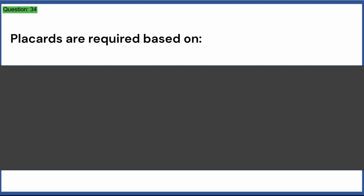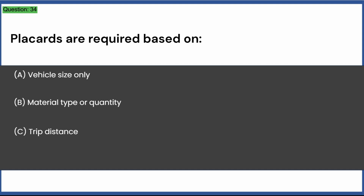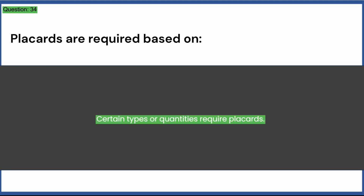Placards are required based on A. Vehicle size only. B. Material type or quantity. C. Trip distance. D. Carrier preference. Answer B. Certain types or quantities require placards.